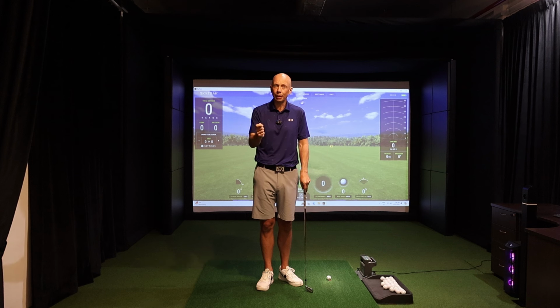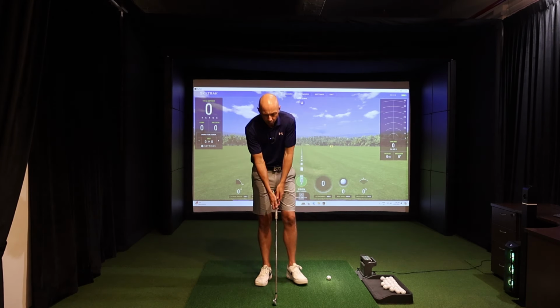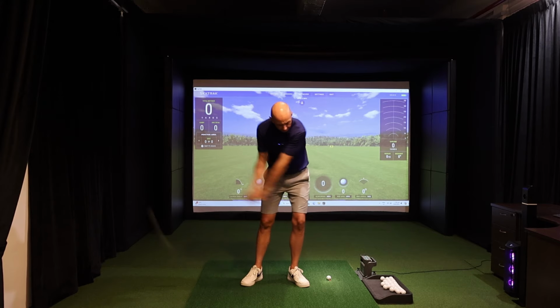Taking out some of the potential power or maximum speed that you might have in your stroke and sacrificing that for better quality and consistency of strike will improve your score. Golfers who shoot lower scores hit more greens, and when they miss greens, they're closer to the green. So that shows that they hit the center of the club face or closer to the center of the club face more often.